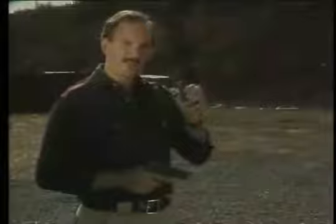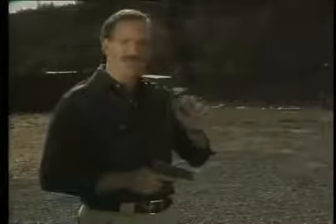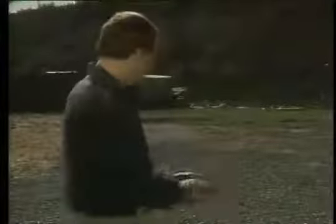This is a 9mm Supervel. It's a 112 grain bullet, jacketed hollow point, at about 1300 feet per second. Now we'll try the 9mm Glazer safety slug.